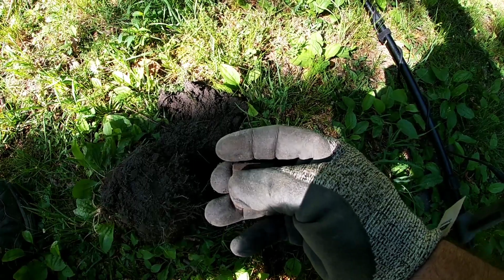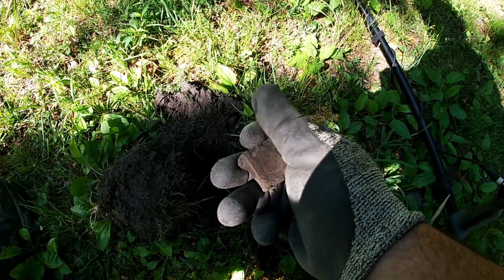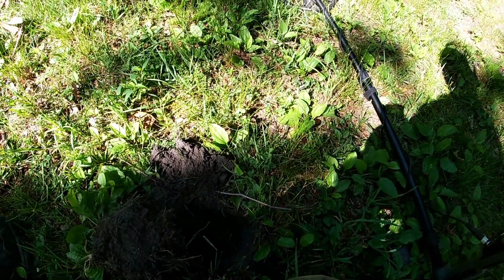We're finding some older stuff in here. Still finding older stuff in here. Pretty interesting little finds. So, hey, we'll get back to you if we can find something else. Here we go.